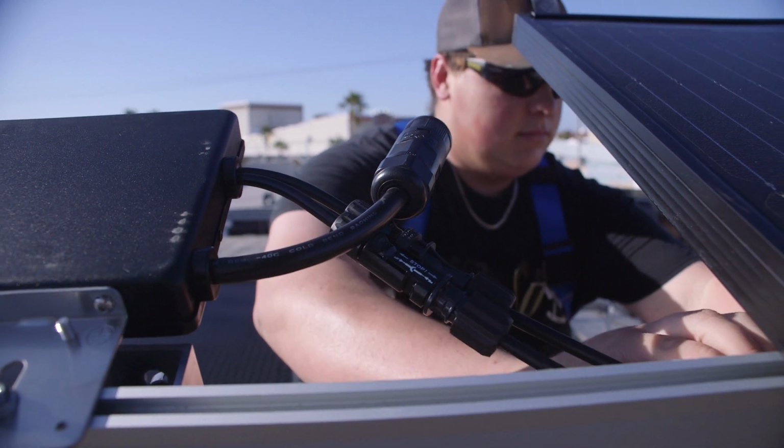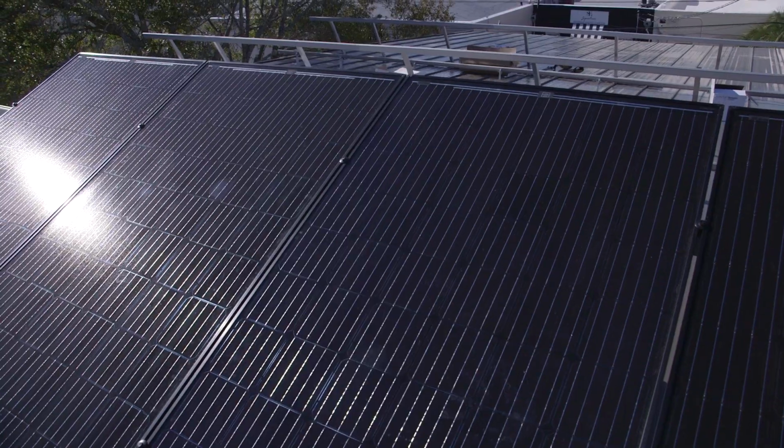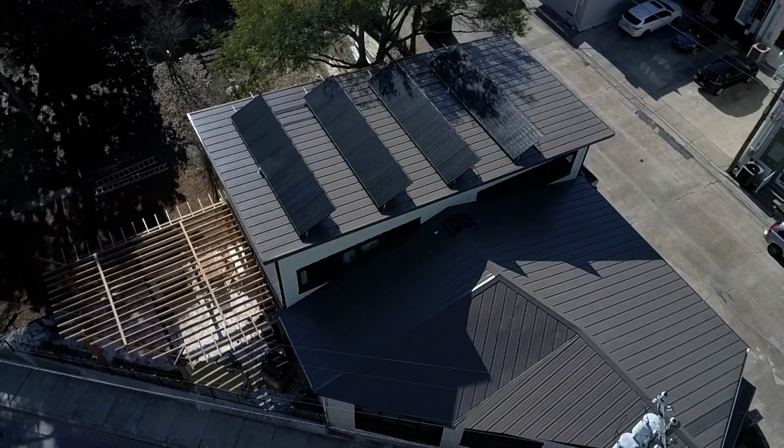These 28 panels will offset our family power bill about $170 per month. And over the course of 25 years, as our energy costs rise, that'll be about $90,000. So the payback is pretty darn quick.